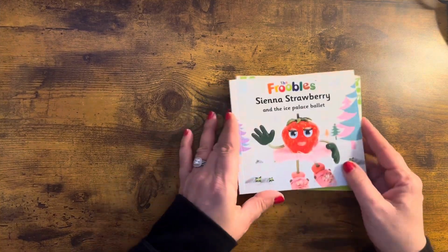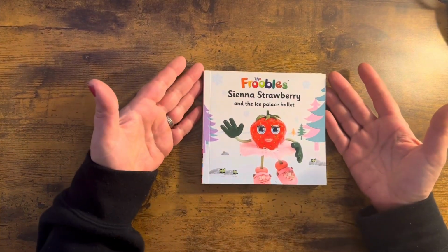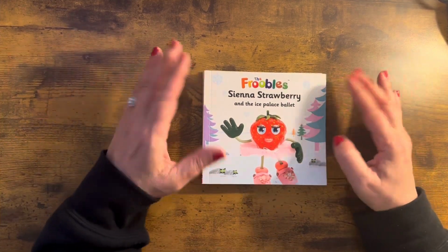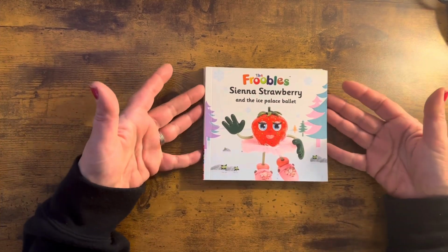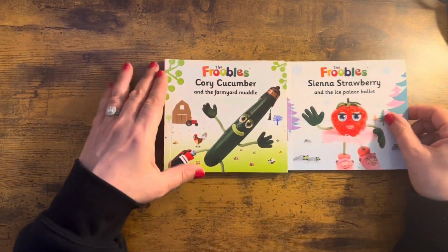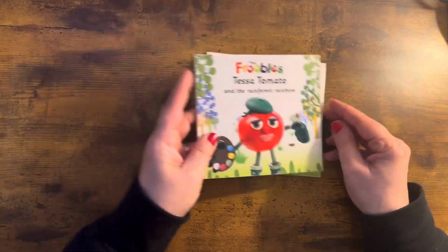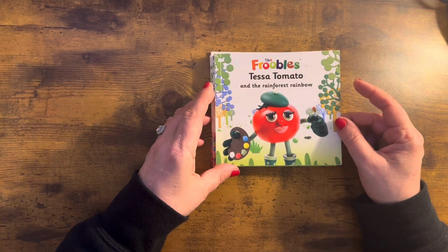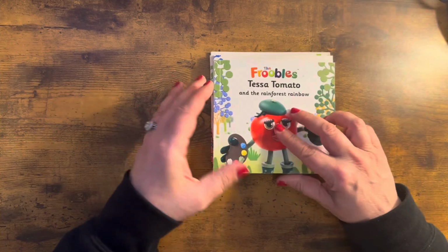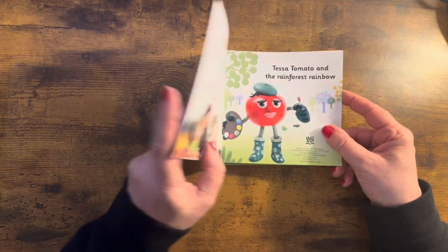If you watched the video when I talked about my love of anthropomorphic things, any inanimate object, but mostly fruits and vegetables, I had bought the book with the mushrooms, and I found these. They're called the FREEBIES. This is Sienna Strawberry, Cory Cucumber, Little Jack Potato, and Tessa Tomato. Now, I have to be honest, I haven't really looked at these yet, but these were at a St. Vincent de Paul, and you know, you got to support these local places, so I did.